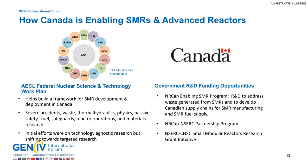Since the inception of the FNST work plan in 2015, it has invested approximately $238 million Canadian dollars across 99 projects on advanced reactor research. These projects cover a broad array of technical subjects, develop and maintain capabilities, and have delivered almost 1,000 knowledge products. These include journal papers, conference reports, presentations, and technical reports. Excuse me.